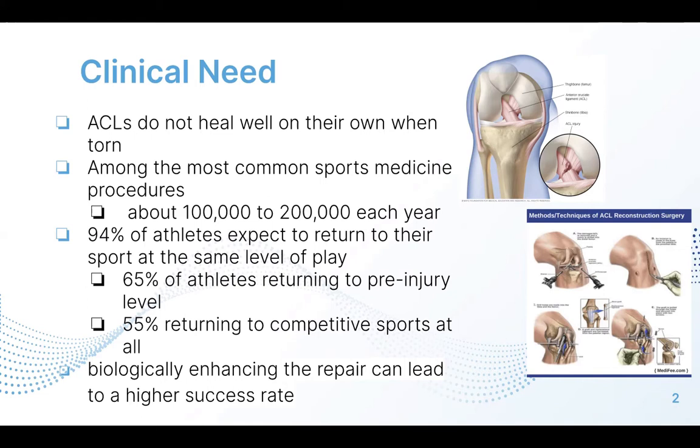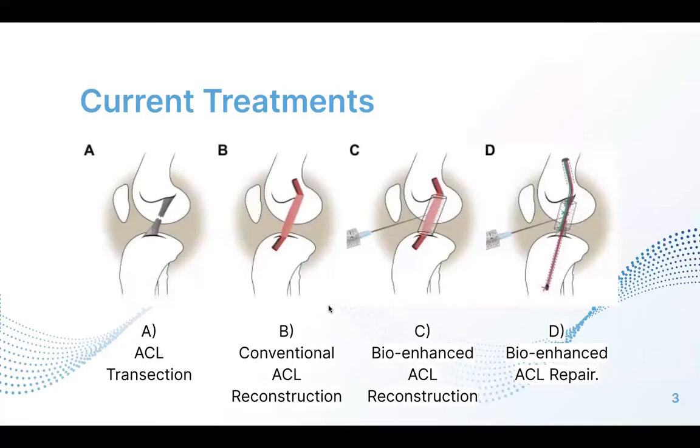Research has shown that biologically enhancing the repair can lead to a higher success rate with ACL reconstructive surgery. And new techniques such as bioscaffolds, use of platelets, platelet-rich plasmas, and the use of stem cells are all techniques under evaluation. The use of these techniques can help mimic the natural environment for regenerative ligament and could increase the success of ACL reconstructive surgery. There are a couple of different treatments to be considered for ACL transection.